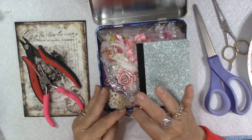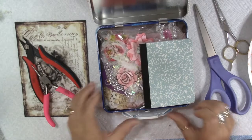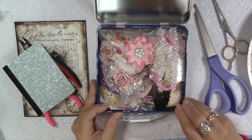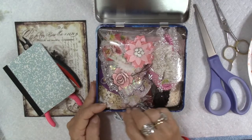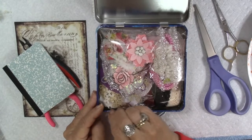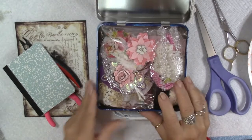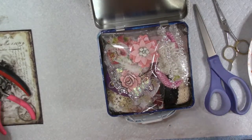So what I'm going to do is, I'm just scraping some paint off this edge. You guys know when I paint my boxes, I never paint this top section here because I don't want it to be all scratched up and look bad. But sometimes I do get a little bit of bleeding of the paint, so I have to scratch around the edge so that I get a nice clean line. And my thumbnail works just perfectly for this. So anyway, okay, so in this box, I'm going to move this stuff aside.